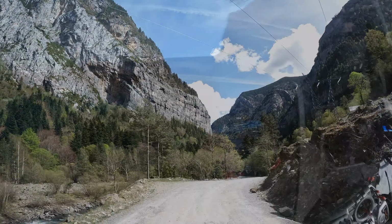Alright guys, we made it back to the camper. Wow, what a fantastic end of the day. That was really nice. Super beautiful hike. And we saw the most amazing waterfall. So now it's time for a well-deserved beer. And we'll see you tomorrow.